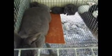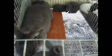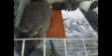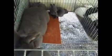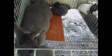So I bred her to her brother, and so we ended up with some whites in the litter, which is fine. You know, I don't necessarily raise whites, but if someone is looking for them, they're going to have to let me know right away, because I won't grow these out. They will go to the cull pen for no other reason than they're white.